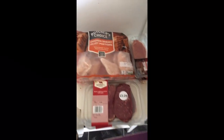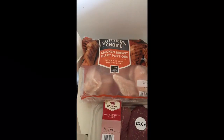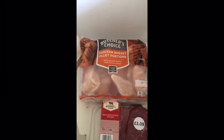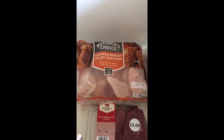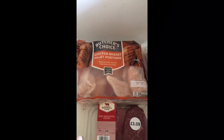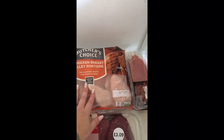I also bought some steak mince, 5% fat. And then over here, I bought chicken breast portions frozen. I just think that frozen, it works out cheaper and I use a lot of it. So to me, frozen or fresh, there's no difference. If you defrost, you can either defrost it in the fridge about 12 to 24 hours before you're going to use it, or you can cook from frozen. So I find that's a really good money saving tip.